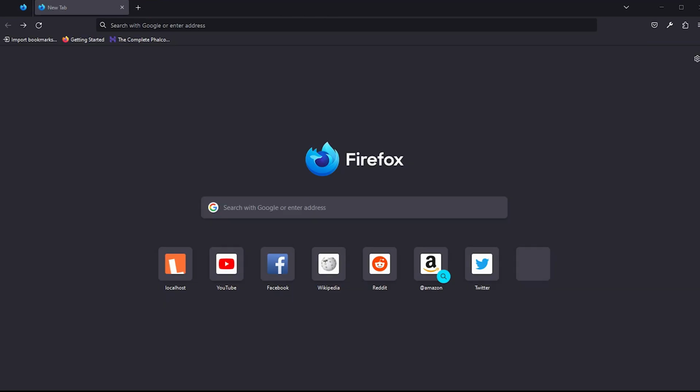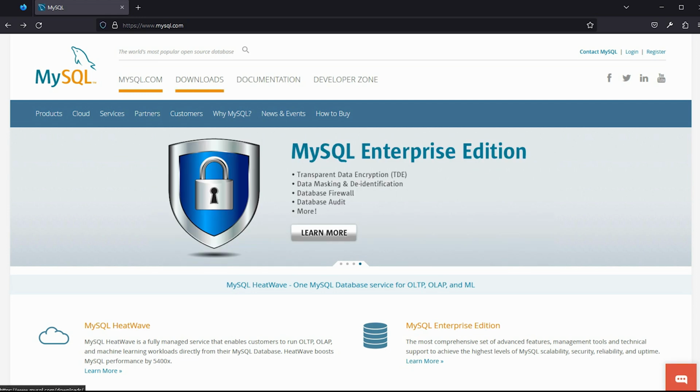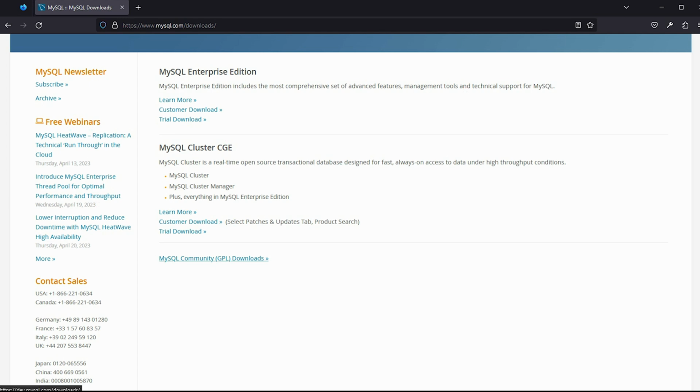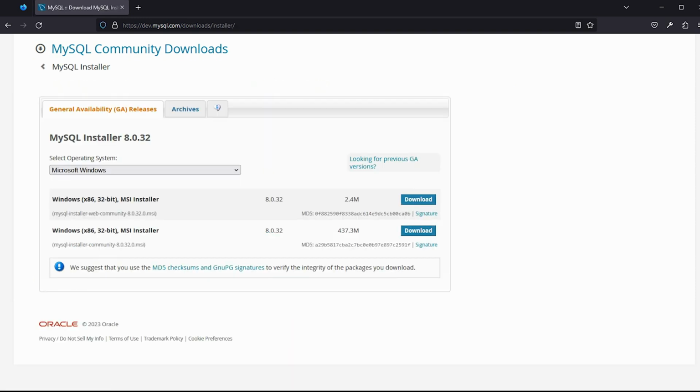Now I'll download MySQL to install on Windows 10. Write MySQL in the browser. Click the first link and click the download button. Go to the MySQL Community Downloads, GPL. MySQL Installer for Windows. Click this download button.